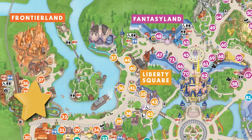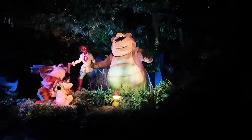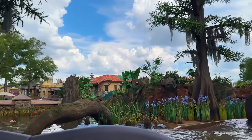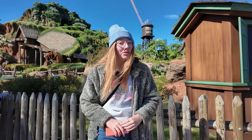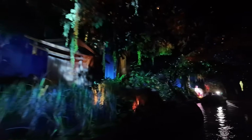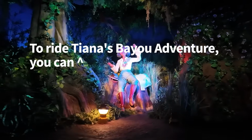Tiana's Bayou Adventure is a fun log flume-style ride where you join Tiana to look for a critter band for her Mardi Gras party. This ride is different from any other in Magic Kingdom, and if you don't do this one thing, you might miss out on it. Tiana's Bayou Adventure is the only ride in Magic Kingdom that does not have a standby line. To ride, you either need to pay to access the Lightning Lane or join a virtual queue.